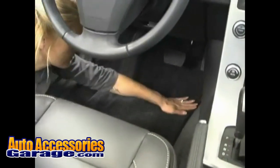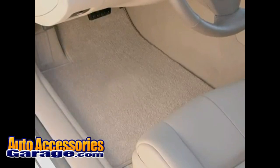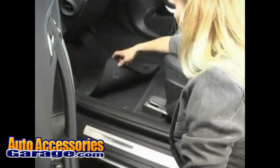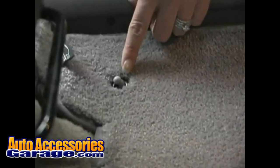Lloyd Mats has earned a reputation over the last 30-plus years for making great-looking, excellent-fitting, premium-quality floor mats. What's more, Lloyd is the only aftermarket manufacturer of mats who equips all front mat sets for all make and model vehicles with devices to keep them in place.